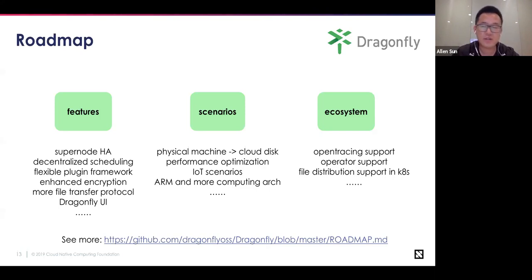And in addition, we hope we could provide a very good Dragonfly UI to be user-friendly. For the scenarios, actually we provide Dragonfly in some online business on physical machines, but we found that we should do some optimizations when our environment changes from the physical machine to cloud disk. So the I/O condition and the network condition can be totally different from the physical machine. We will try to do the performance optimization.